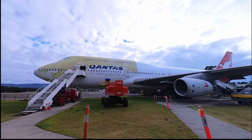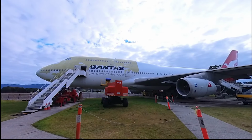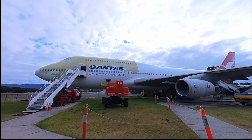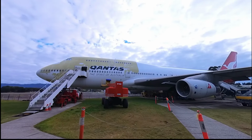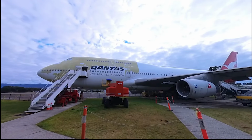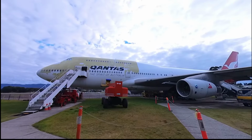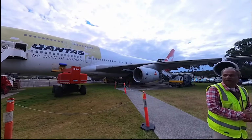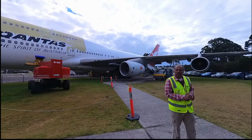So, this 747 is having a paint job, as you can see. Quite a big job to do, given the paint job. So this one, Qantas got this one in 1989. Yes, I know many people weren't even born in 1989, but there you go. That means one of the first 400s then.